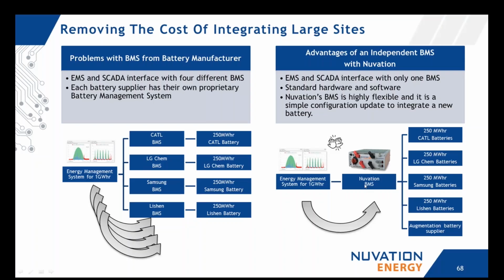This can also be useful in really large sites. So now we're talking about single sites that are measured in gigawatt hours. For a site of that size, sometimes it's not all one particular battery manufacturer. Sometimes you're going to have a mix of different battery manufacturers. So if you go that direction in a traditional system, then you're forever managing all these different battery management systems and any updates and maintenance around that. However, if you use a Nuvation BMS, you never have that problem. It's the same hardware interface and the same software interface across all these different battery manufacturers and even different chemistries.